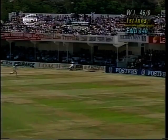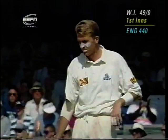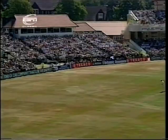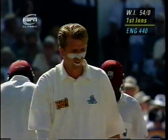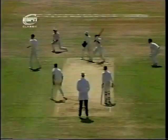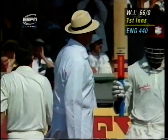He's flicked that away with absolute contempt. Dominic Cork can't afford to stray down there. It's uppish. But it's found the gap, and no shortage of shots here this morning. He's got rhythm. I don't know about line and length. He's certainly got rhythm. That's a beautifully played shot. And that takes Stuart Williams to 50.